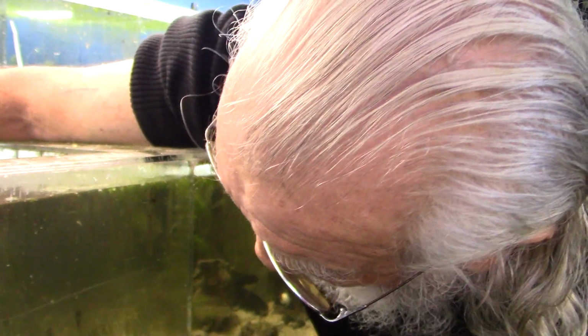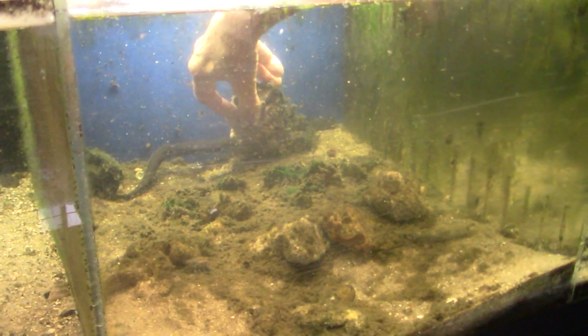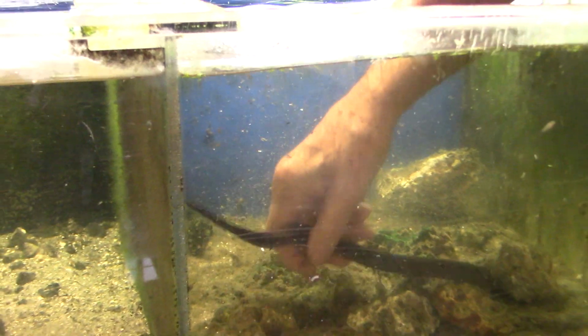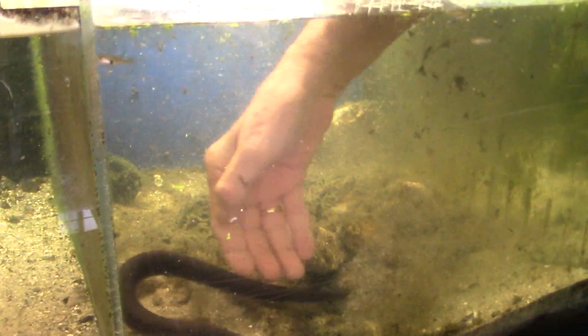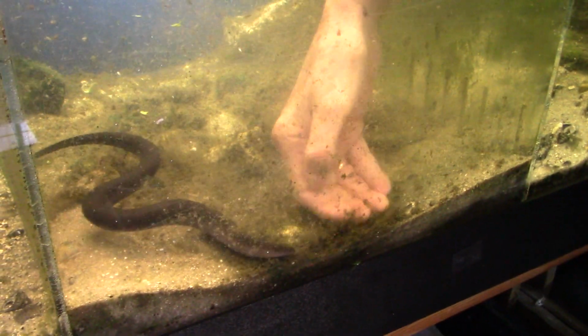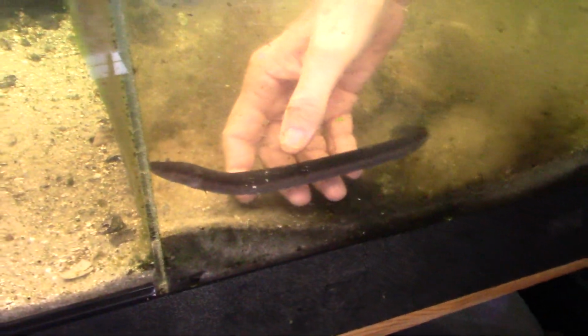Well, what we're looking at right now is a tank. It's got a lot of mulm in it because we try not to disturb this guy. He's an Amphuma, also called a two-toed salamander. He's obviously not as fat. He has tiny front feet and tiny back feet, and two toes. I don't know if you can even see, they're so tiny. Very tiny feet, front and back.